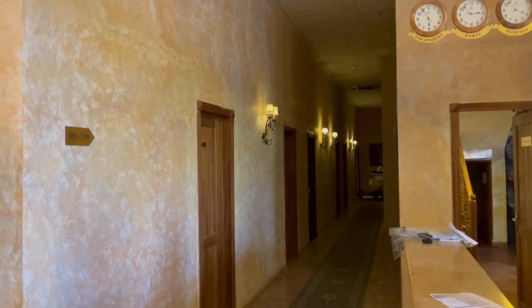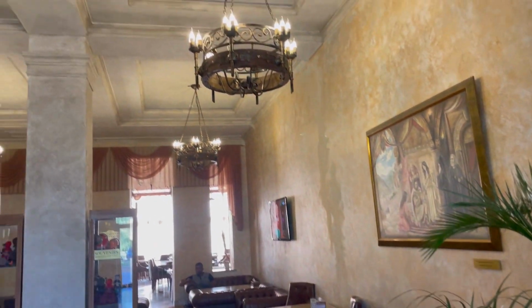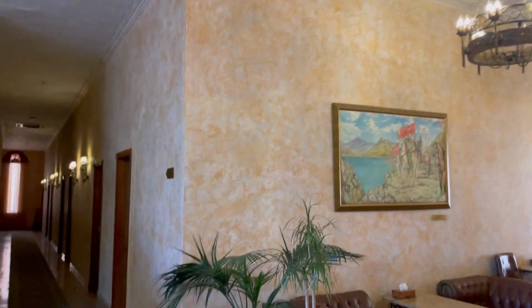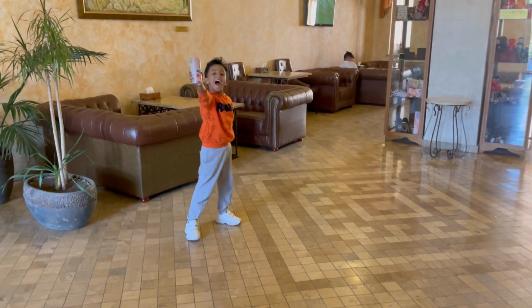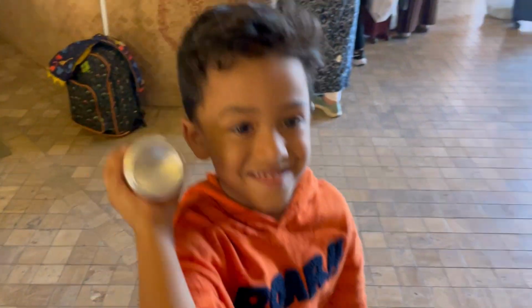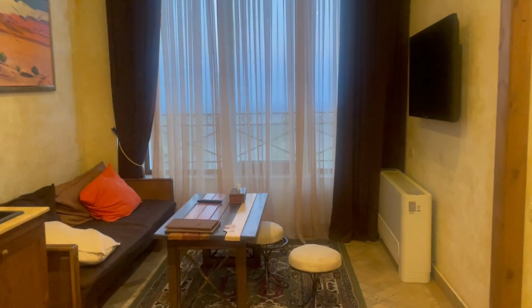There are only 3 floors with a lift, and on the 4th floor there is no lift, so you have to pick up your bags and climb one more flight of stairs to go to your room. So this was the ambience of the hotel. The check-in was done and we are going to our room. This is where we stayed. It is actually a duplex, a very beautiful room with a beautiful view as well.